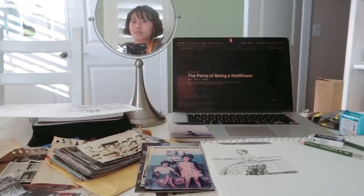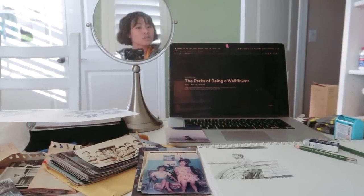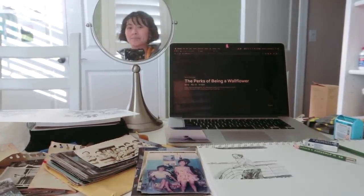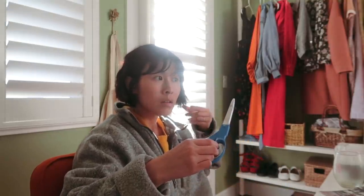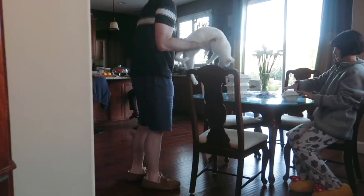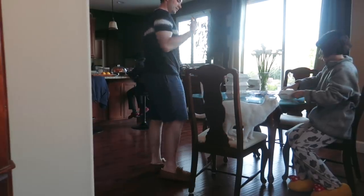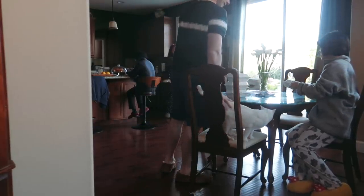I've been just going through some movies on Netflix while sketching. Just watched The Perks of Being a Wallflower for the first time. Hair oddly long. Well, baby seems calmer today.